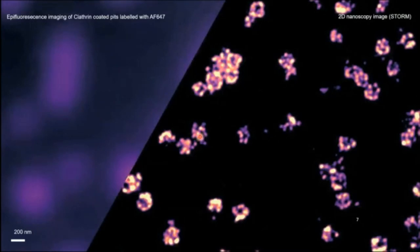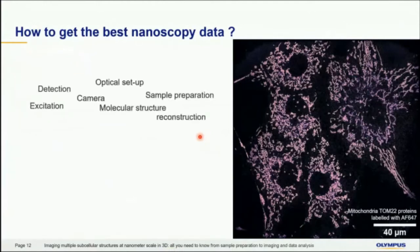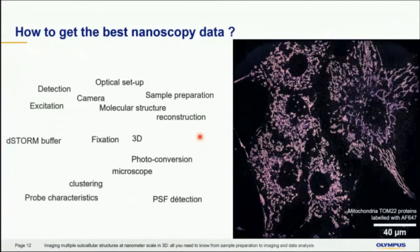But the fact is, as I showed you, the idea is that we make the fluorophores blink and we localize them. But to achieve the best nanoscopy results, it's not only that. We need to master several parameters, from optical setup, sample preparation, software analysis, to PSF detection.